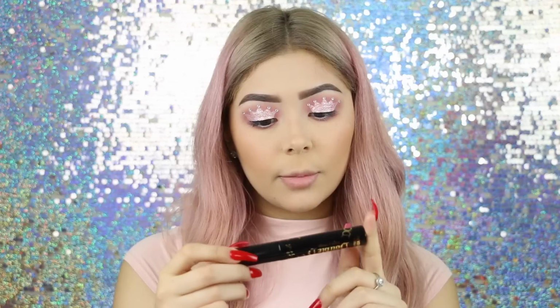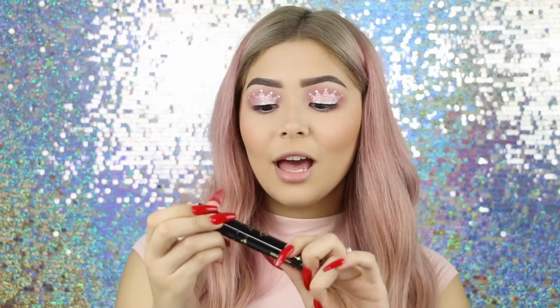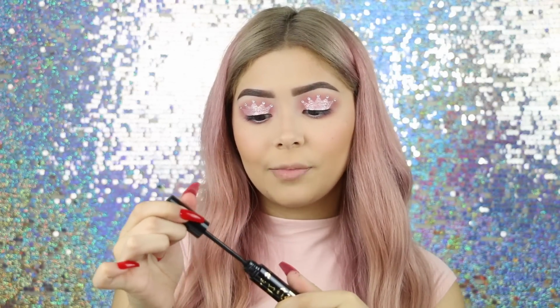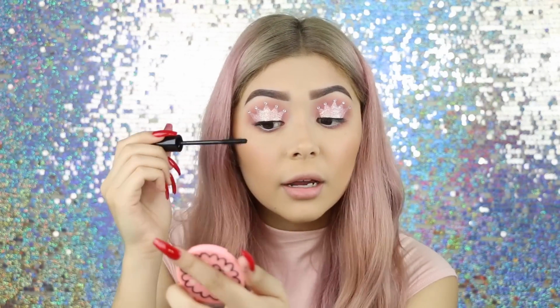Before we apply falsies, I am gonna coat my lashes with a thin layer of mascara. The mascara I've been loving lately is the LA Girl Double D Double Drama mascara. It's actually new, it still hasn't launched, but I will have all the info down below if you want to purchase this mascara. It's so good. I just love the wand because it separates the lashes. And I usually prime my eyelashes before, but I feel like I don't have to with this mascara.